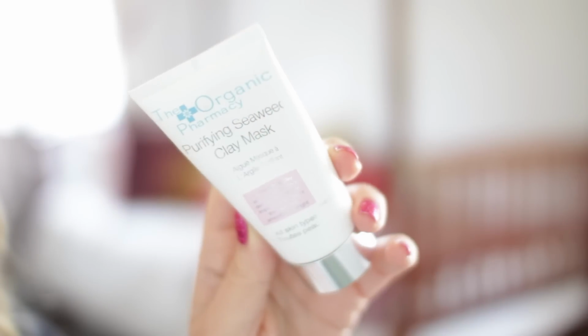And then for masks, I have 3 masks. I do chop and change masks quite a lot, but at the moment I've been loving these 3. This one is one that I had in my monthly favourites recently. It's the Organic Pharmacy Purifying Seaweed Clay Mask.